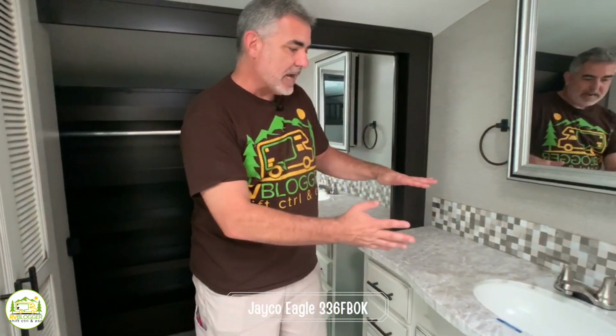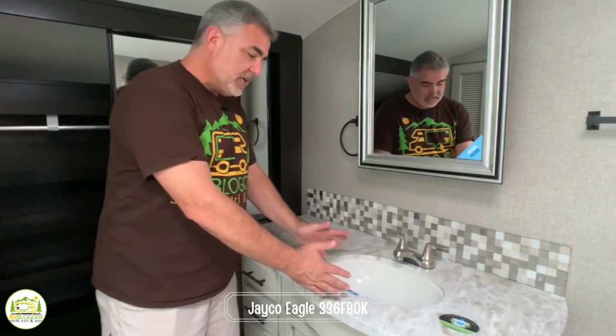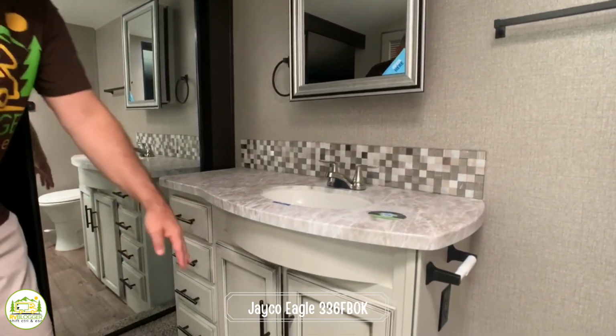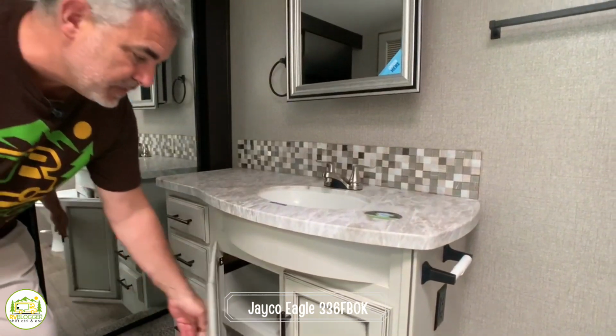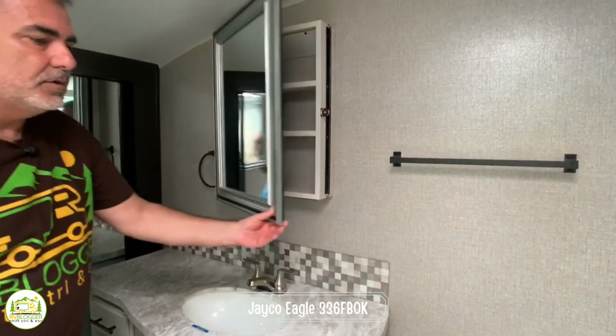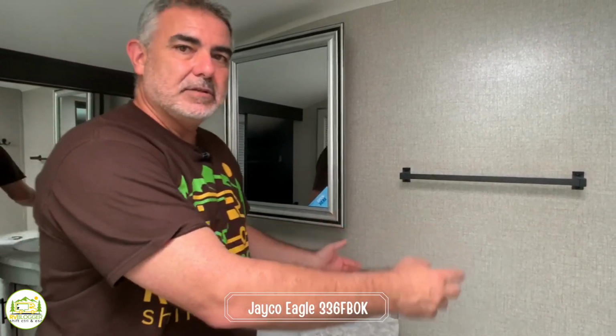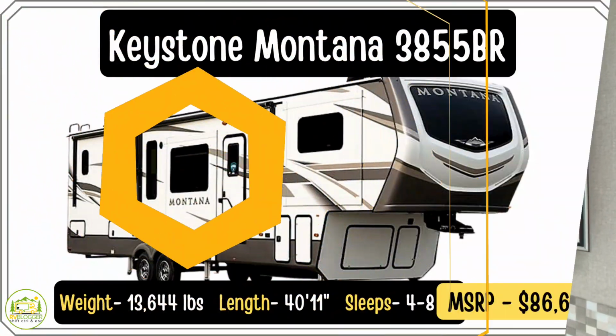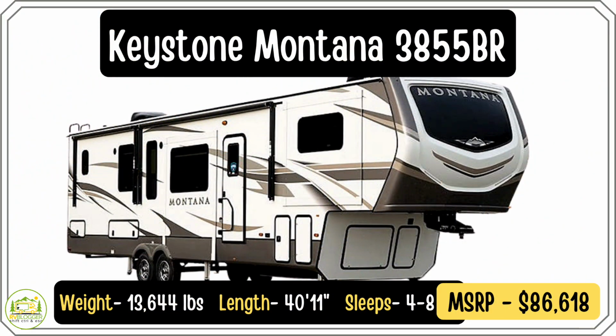And then as we continue to wrap around, we have a nice vanity here with plenty of counter space off to the left, lots and lots of drawer space, plus you have cabinet space underneath, and then of course a very large medicine cabinet that you could use. And then it just wraps on around to the commode area. But this is a great setup for somebody that's going to live full time in their fifth wheel. I mean, it's really a great owner suite, and we like the other side of the fifth wheel just as much.